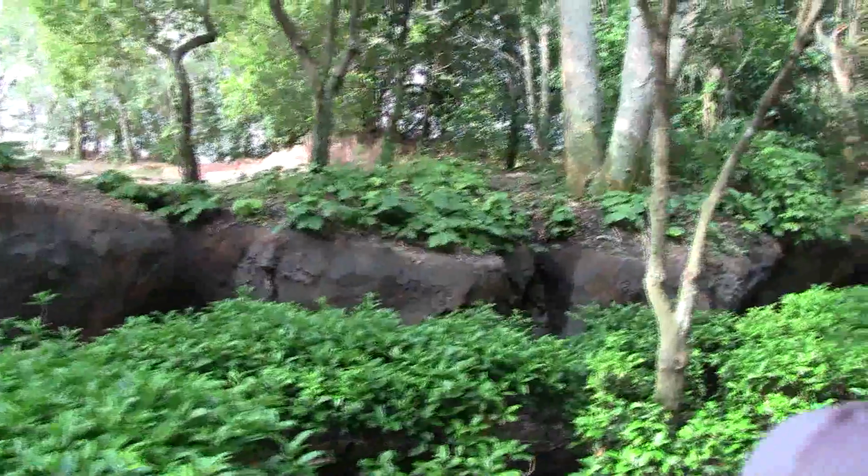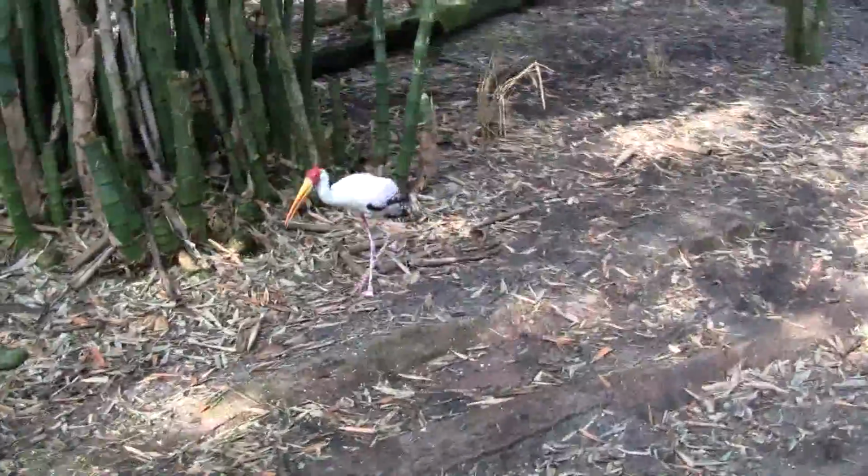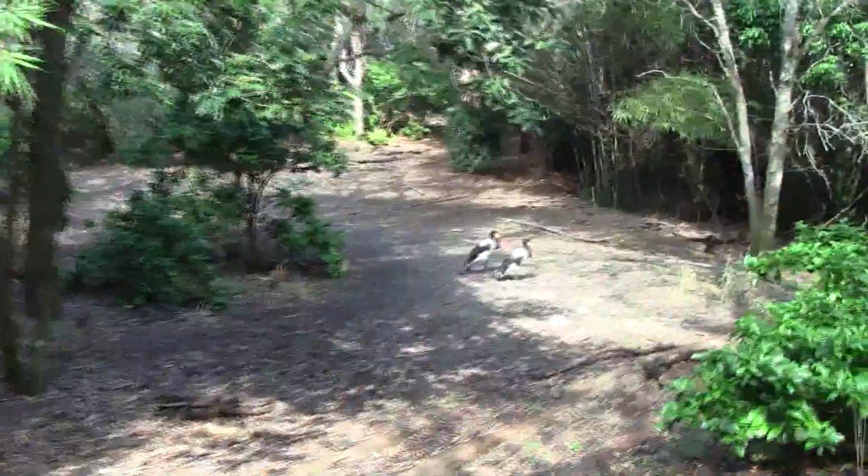Over on the right here, these white birds walking down the side of the road are the yellow-billed storks. They're scavenger birds. They'll eat almost anything: fish, snakes, and frogs. And over on the left, these large black and white birds are the saddle-billed storks. Those are Africa's largest stork. When they're full grown, they'll stand about 5 feet tall and have a wingspan of 9 feet.